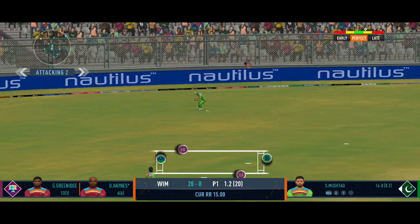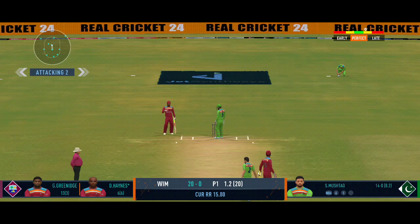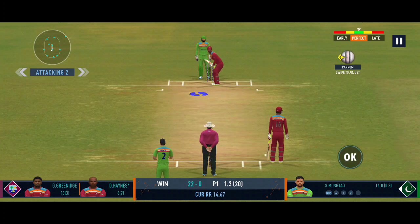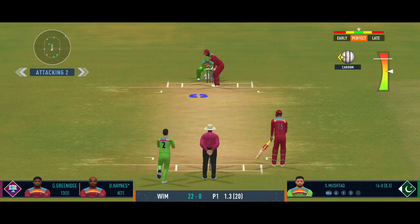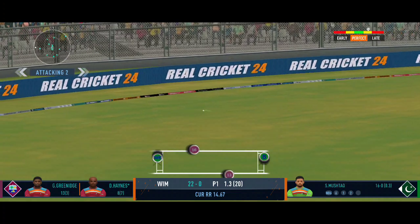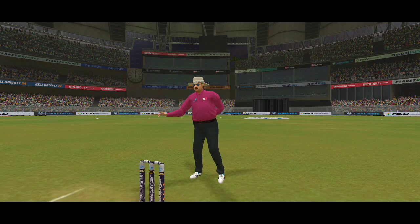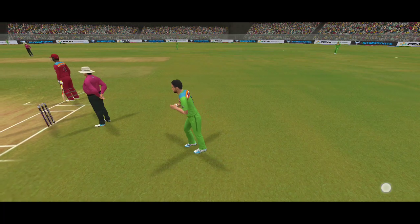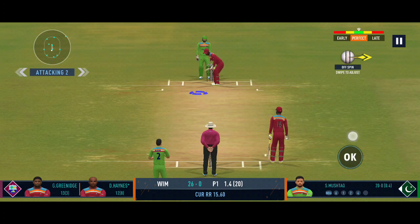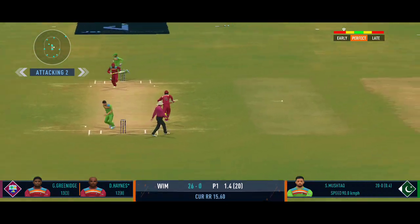Can they steal a second here? Excellent running between the wickets. Poor ball, but that's a sensational shot. That's going to be four. Looks in good batting form. Good shot for a single.